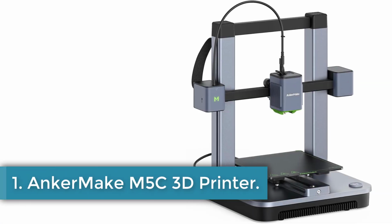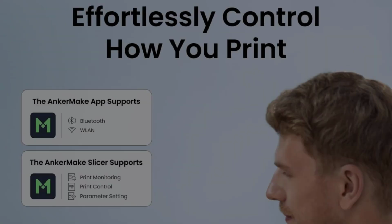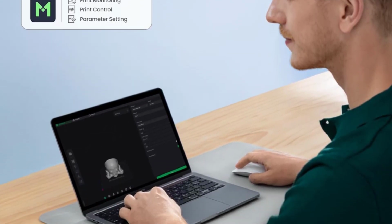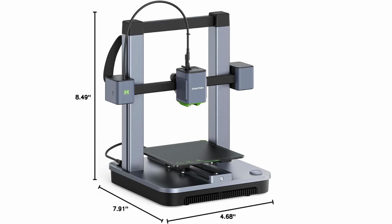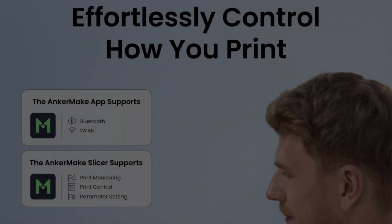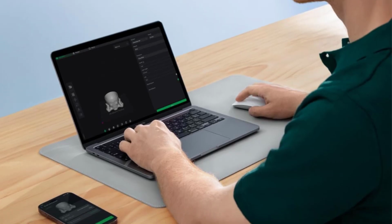Number 1. AnkerMake M5C 3D Printer. The AnkerMake M5C is a high-performance 3D printer designed for both beginners and experienced users, featuring advanced technologies such as Power Boost 2.0 and an ultra-direct extruder that enable printing speeds of up to 500 mm per second with impressive precision of 0.1 mm, measuring 21.77 inches D x 20.27 W x 12 H and weighing 20.94 pounds.